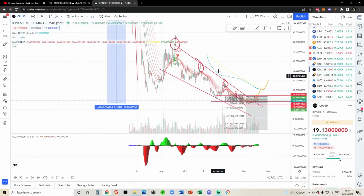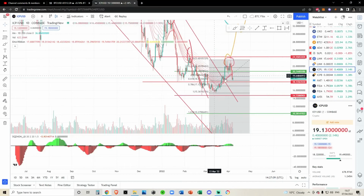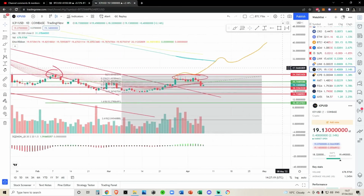I mean, obviously we're in such a huge downtrend that it looks terrible anyway, but we've been rejected once again from these daily EMAs, and in my opinion, this is going to carry the squeeze momentum to the downside. And when we have previously switched red, we normally have an absolute collapse in price. So that's really all I see for ICP.